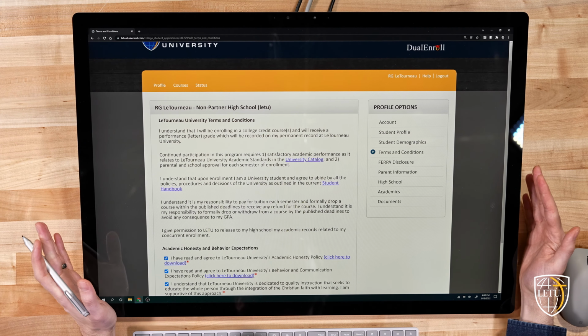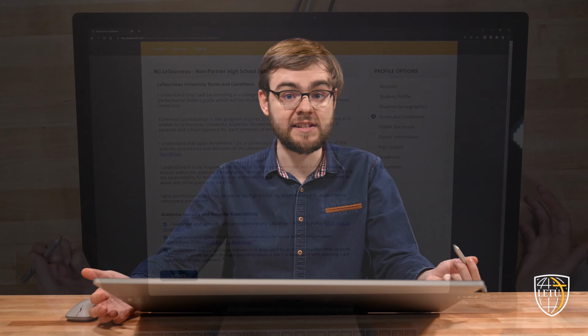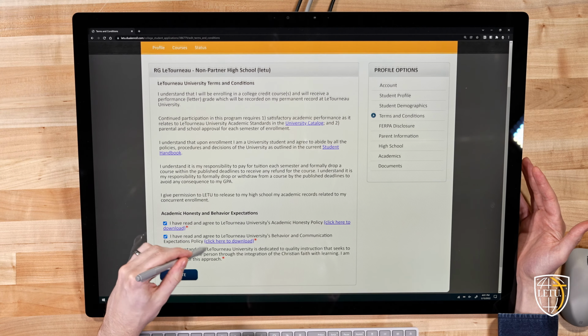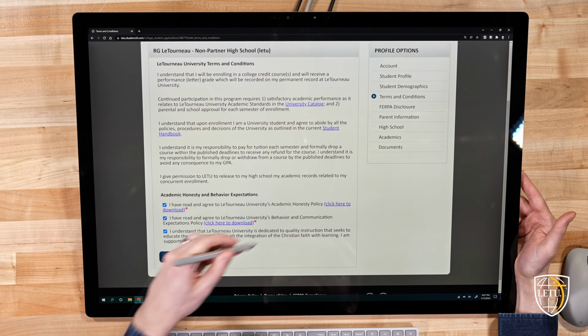Joining the LeTourneau community can be exciting and inspiring, and it comes with a new level of privileges and responsibilities. So this part of the application outlines how that takes shape and what we ask all LeTourneau students to agree to as part of our commitment to a flourishing academic community. Make sure you read and understand the policies set out in the links provided, and when you're ready, complete the agreement at the bottom of the page and press Update.